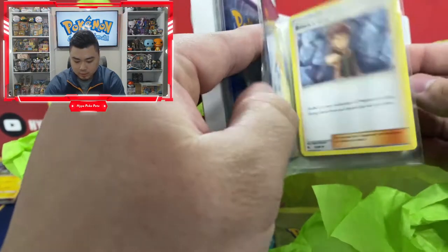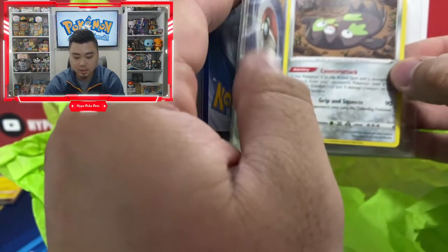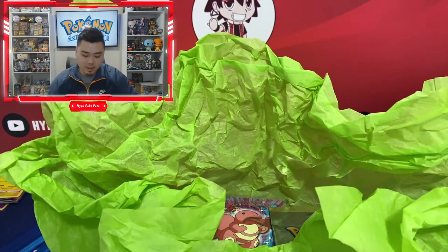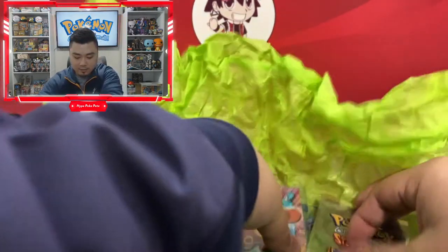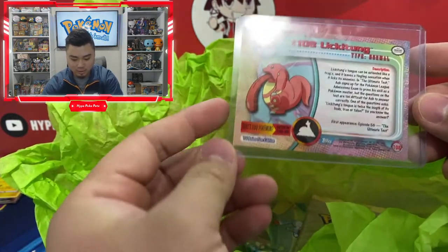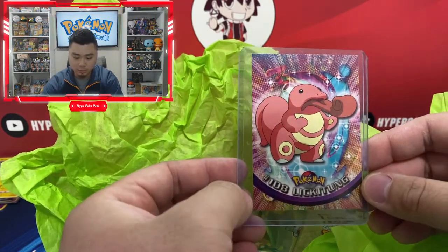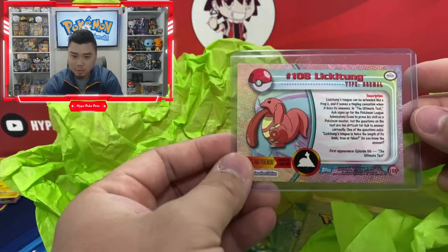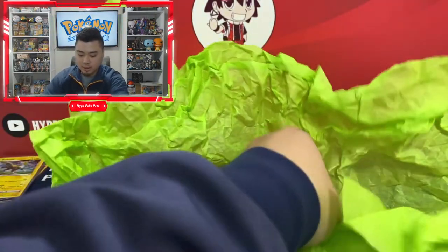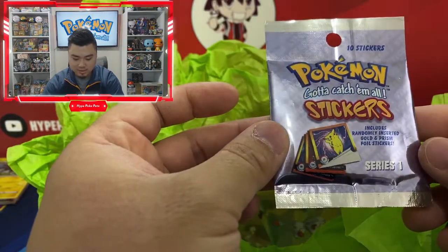A Kakuna from Vivid Voltage, Brock's Grit, and what was that card? And a Galarian Stunfisk. So, that's from the Not a Winner box, and we have, hey, a Lickitung. It's a promo card. I don't know from where, I forgot. I've seen these around. Hey, that's pretty cool for a Not a Winner box. These Not a Winner boxes are pretty good. Lickitung, awesome.